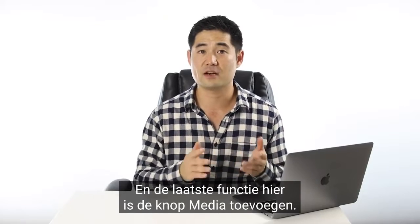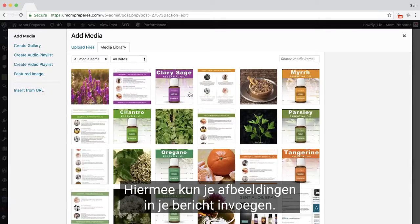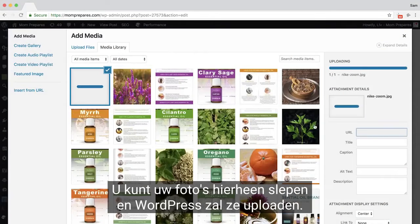And the final feature in here is the Add Media button. This is used to insert images into your post. You can just drag and drop your photos in here, and WordPress will upload it to your server.